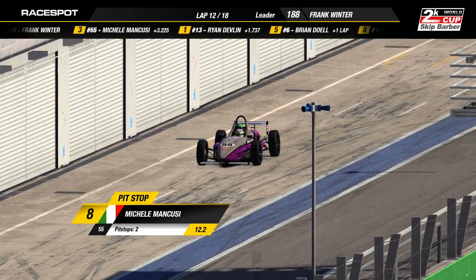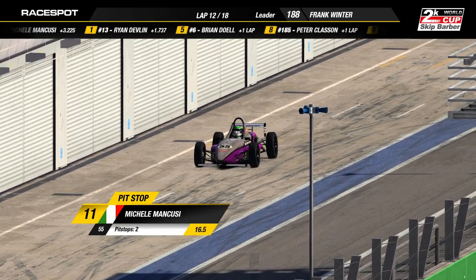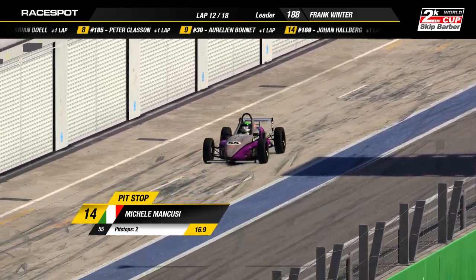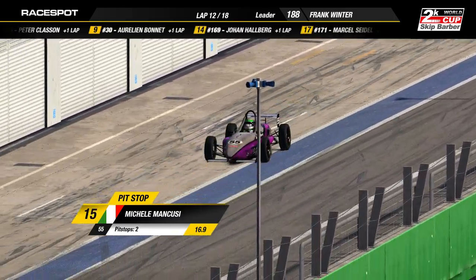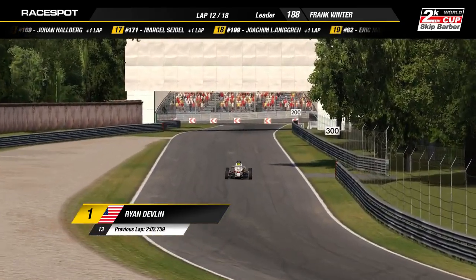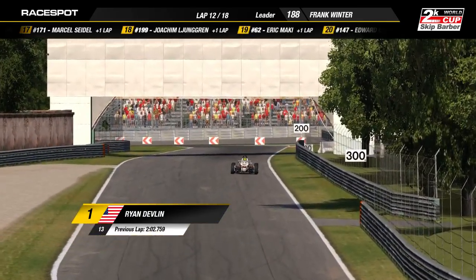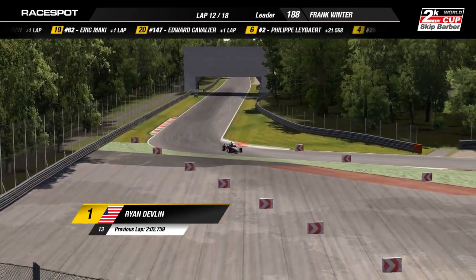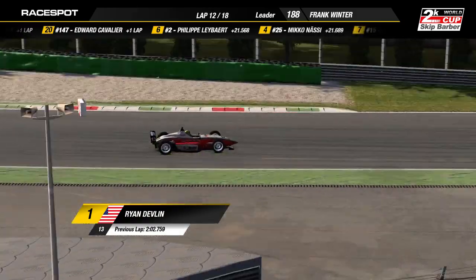Michelle Mancusi in towards pit road as well. And there we can see it's a longer stop there for Mancusi. 17 seconds out and away he goes. Ryan Delvin, the only driver not to make a pit stop in the front end of your field. There are some people at the rear end of the field having not made a pit stop, Cam, but they are all the way down in P number 18 and beyond.